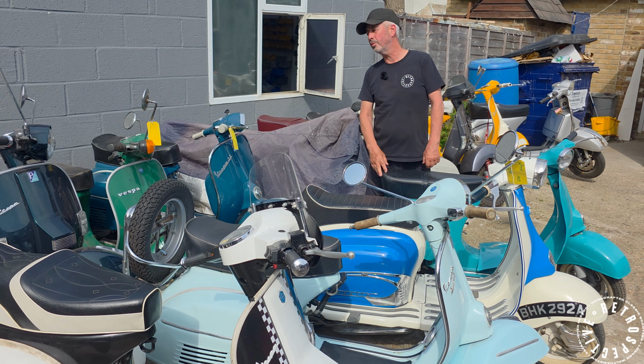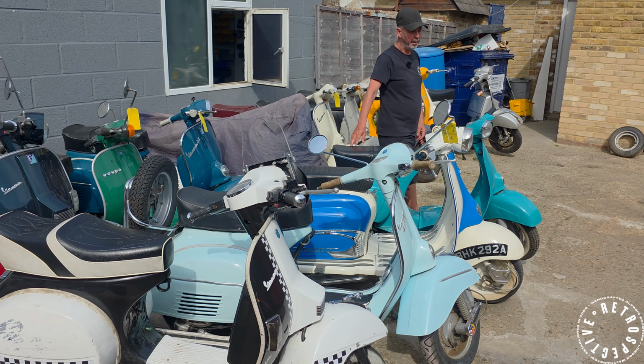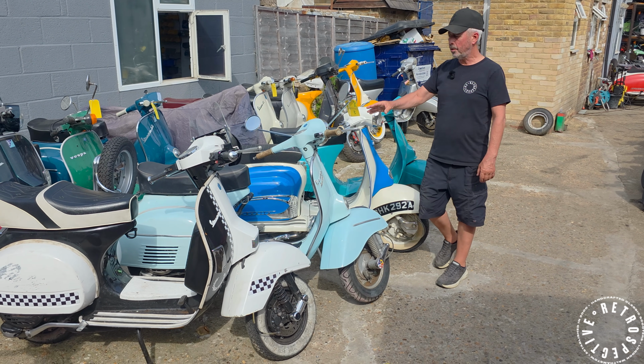I've got a little V100 Sport there, little green bike there. That there is £3,795, 1985 American edition V100 Sport. This has just come into stock.